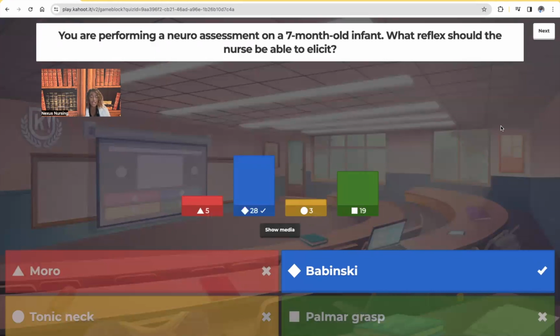Okay, very good. Most of you got it right. It's the Babinski. Erin said babushka. It's the Babinski reflex. And the Babinski reflex should disappear by 12 months. And if that child's 1 year old or older and you elicit that Babinski reflex, you have to report it to the healthcare provider. And you expect for them to be referred to neurology because usually that's indicative of some type of neurological deficit. Okay.